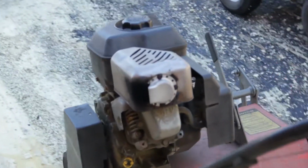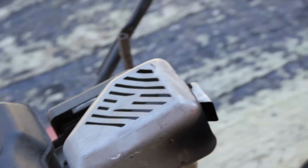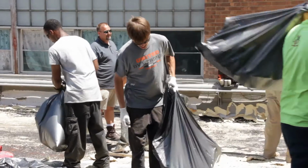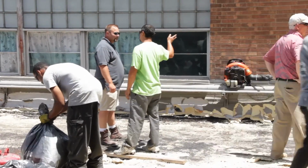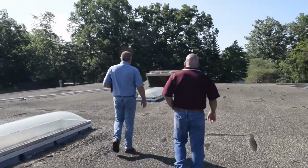For any questions regarding spray foam or roofing in general, the best way is to get a hold of one of our service representatives, whether it be in our Georgia office or our Ohio office, and to be able to go out and look at the roof, discuss it with them, come up with the best option for them on their facility.